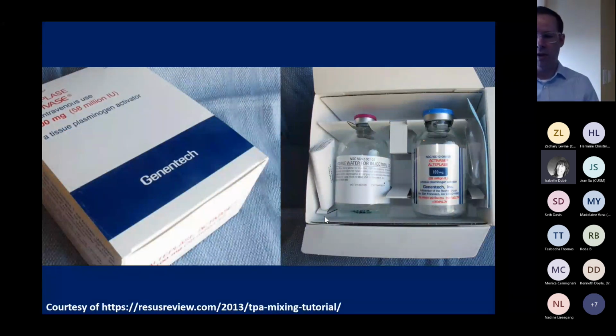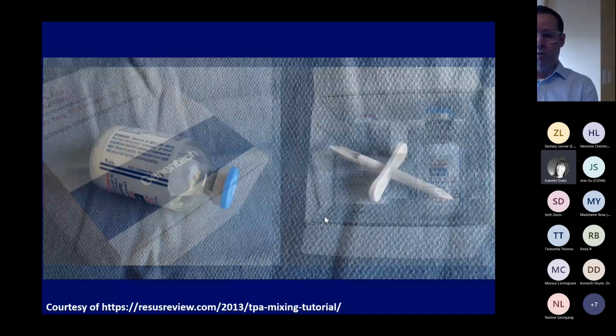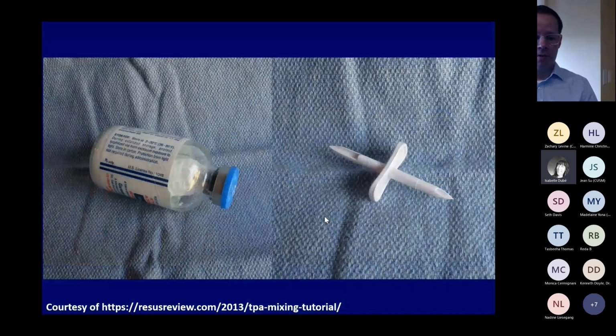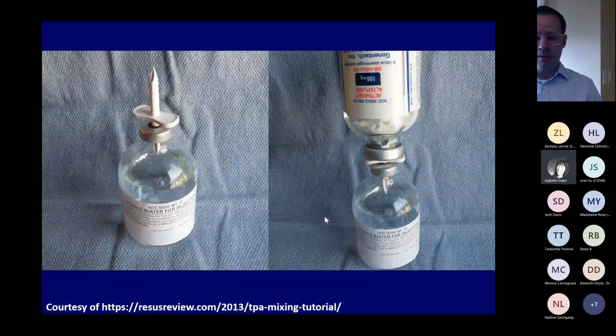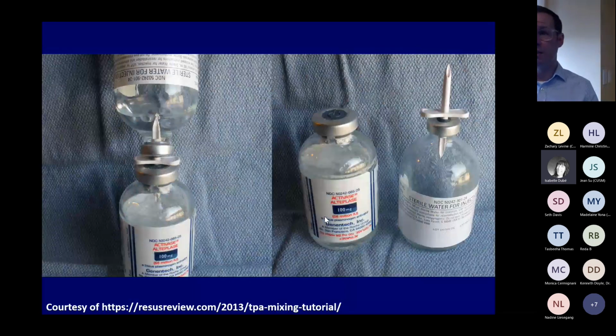If you open the box for TPA, what you have inside are 2 vials. The one on the left is water, which is 100 cc's, and the one on the right is the drug itself. It's just a powder, and it's 100 milligrams. Basically, they give you this adapter, which is really helpful for transferring the fluid over. So I'm going to open my water vial, and I'm going to put the adapter in, and I'm going to basically flip it upside down, and I'm going to let the water drain in. It usually takes about 2 minutes for the water to drain in by gravity to the bottom.